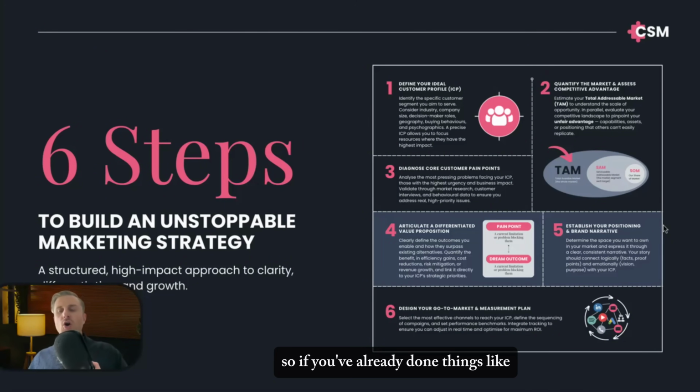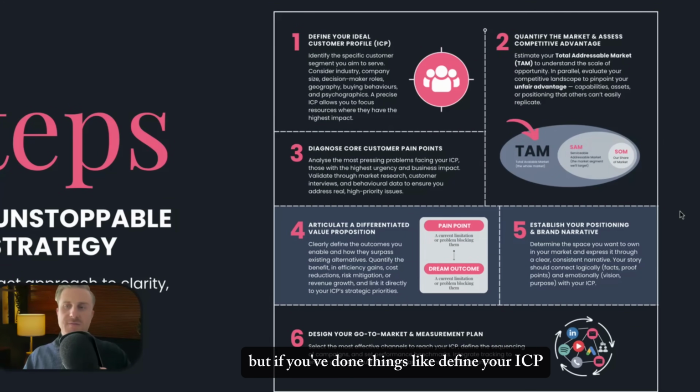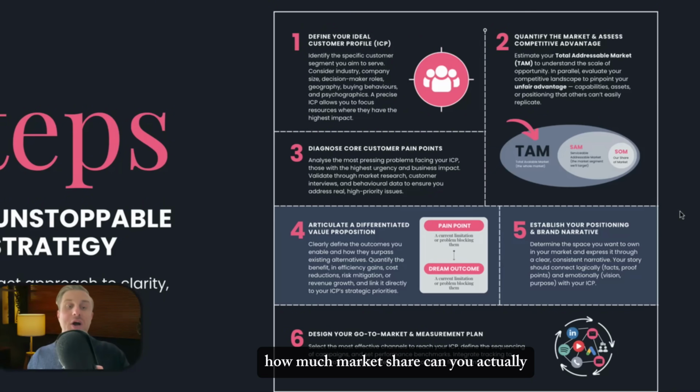So if you've already done things like defined your ICP, so you know exactly who it is that you're targeting, you've understood your total addressable market. So what is the total market and what's the total attainable market? Like how much market share can you actually steal or grow into? So you know the size of the opportunity and what your competitive edge is.